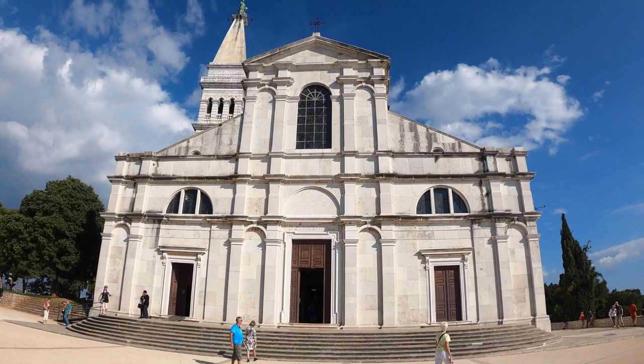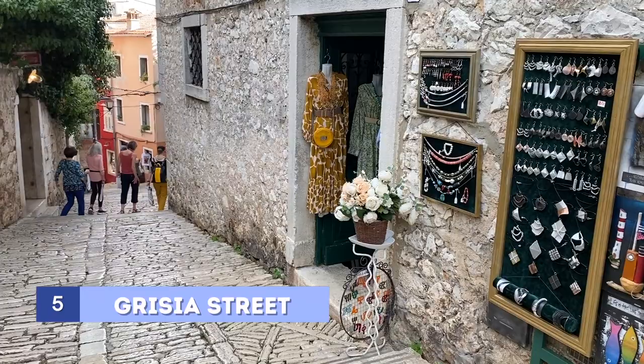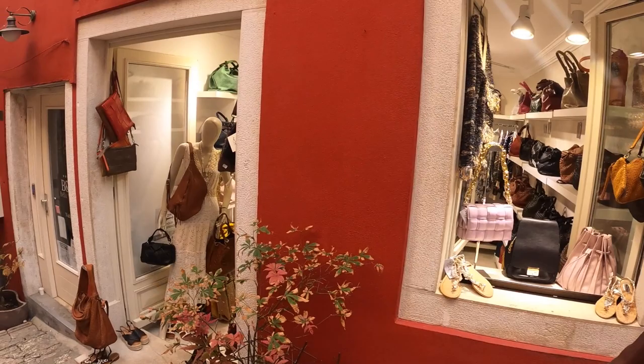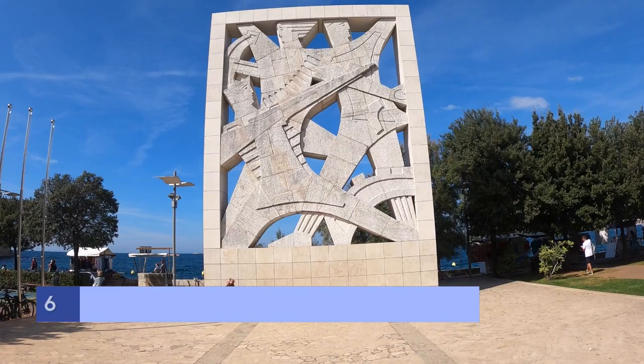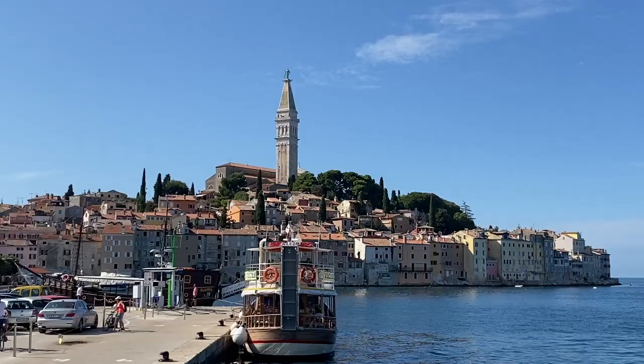Once you leave the church, walk down Grisia Street to see all the cute artisan shops. You can do some window shopping or pick up a souvenir or two as you make your way back to the main square. It's also nice to check out the Monument for Fallen Soldiers, behind which is another great seaside view of Rovinj.